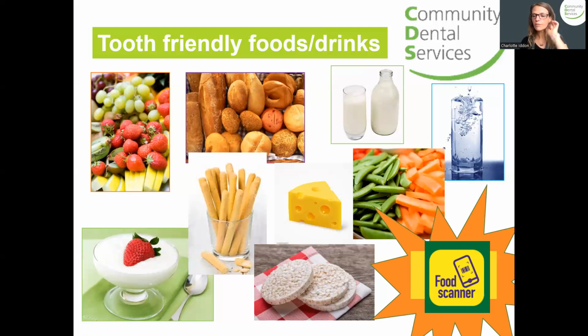If your child's old enough, plain popcorn, make your own popcorn. They love that, and it's really cheap to buy a pack of corn. Don't buy the stuff that's already been pre-popped. Buy a pack of corn, takes less than 5 minutes, pop it in a saucepan or in a microwave, and you've got a lovely bowl of warm popcorn. They do need to be old enough though that they are able to swallow that. So definitely sort of 4 or 5 plus.